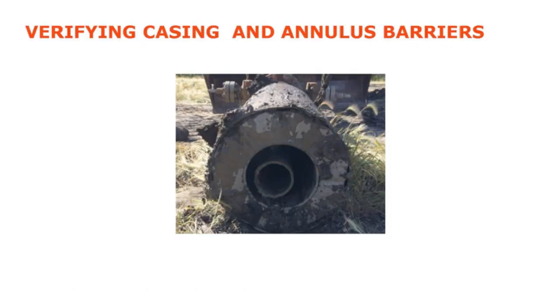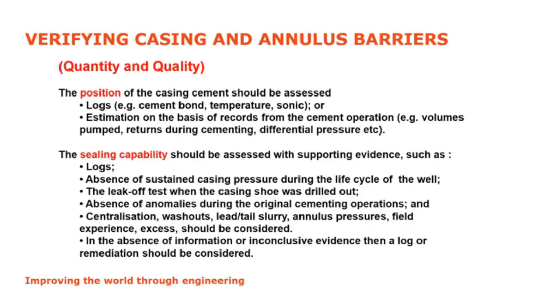So here's a diagram of our wellhead that's been cut off. And if you look on the right hand side, just below the center line, you can see a couple of channels there. You can see how this looks as though it's full of cement, but in fact, there is actually a channel up the side, and then once you get your eye in, you'll start to see channels all the way around the outside of that casing. So this is what you've got to consider.